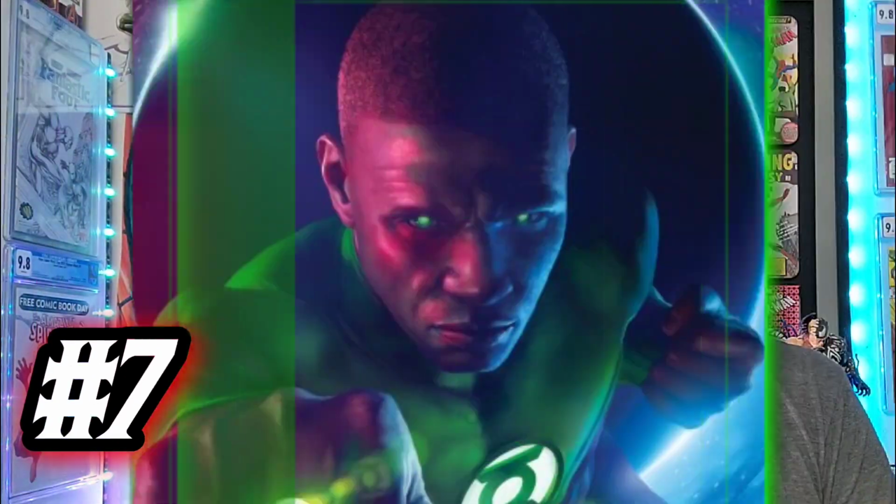Coming in at number 7, we have Green Lantern War Journal issue 3, cover B by Raza. This is the cardstock variant. This is a great photorealistic take of what John Stewart would be if he's basically real, right? I mean, he's flying through the galaxy, he's got his fist clenched, he's showing off that Green Lantern ring, he's got his eyes lit up. I mean, it's super badass, dude. I can't say too much about it. It's, again, a pretty simplistic cover, but it just really attracts the reader to that main character there.